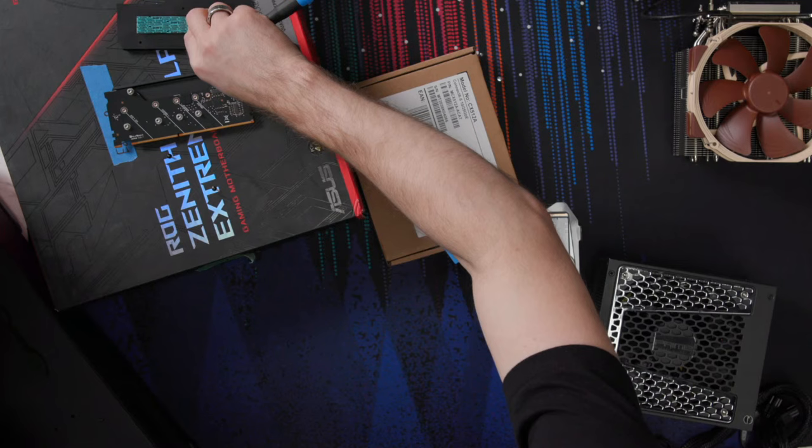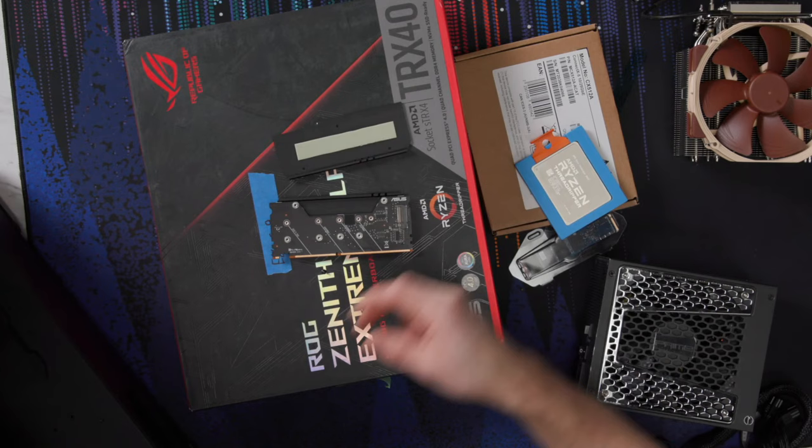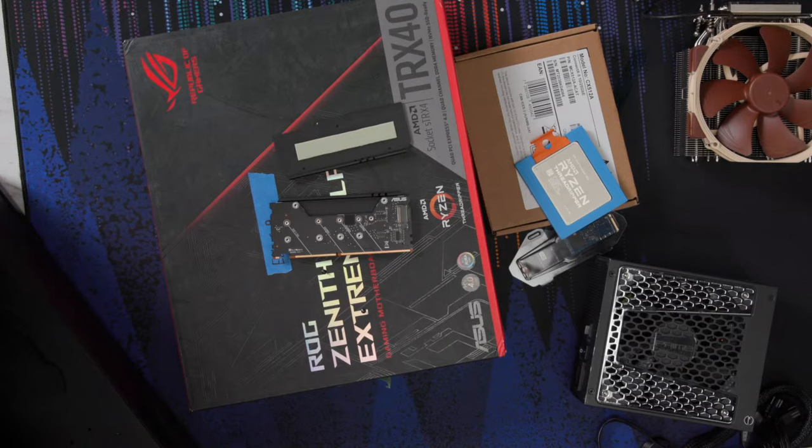I'm just so confused right now. This is exactly the kind of thing that I do. It's exactly the kind of thing I do. Under the case. No. Surprisingly, that was a very good idea, though, Brandon.